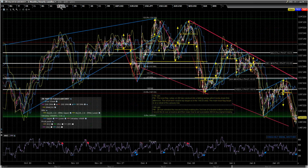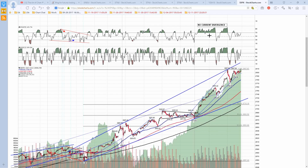Right, ZB. Now, ZB is an interesting one. We have got down into the area. I was talking yesterday morning about an area between Stan's 148.17, which was his ideal target, and I think we made it to 148.19 today, and 149. We've got down into that area. We have spent time in that area fairly thoroughly. Let's have a look and see how that looks on TNX.